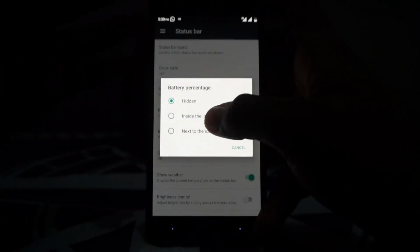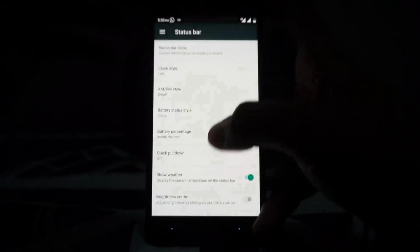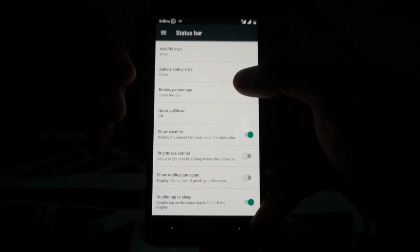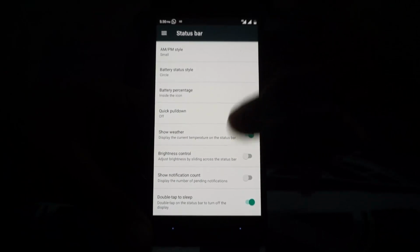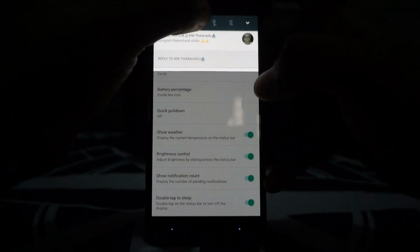You do have hidden battery percentage, inside the icon, outside the icon. Clock style, I personally put it to left with AM/PM indicator. You can actually have that. Date indicator is not something you can avail in this ROM, but I would have liked to have that option in the future releases. Now you do have status bar brightness control and show notification count, which is pretty amazing.